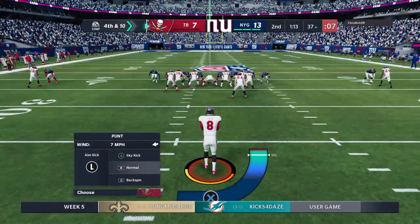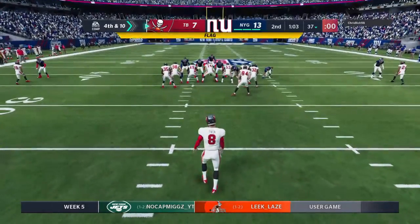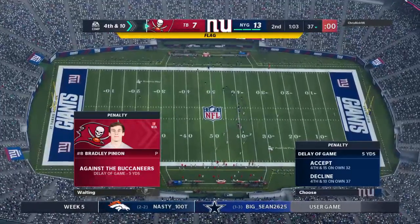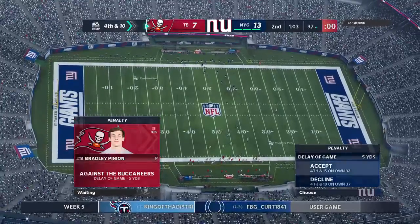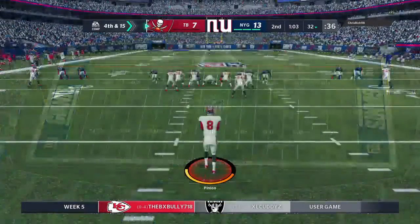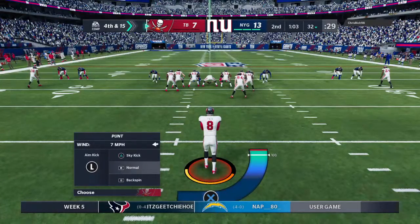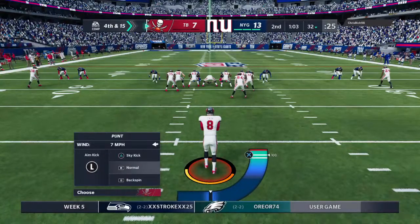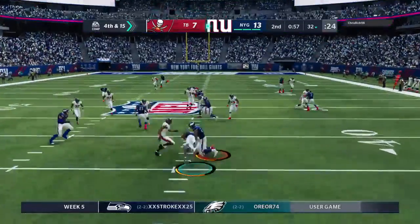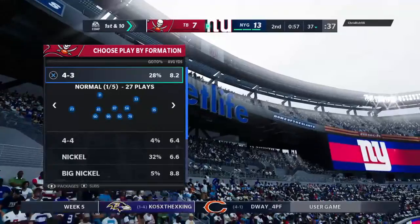Here's Bradley Pinion now, as he'll kick it away for the 2nd time. And now the punt team couldn't get ready in time, and this is going to be a delay. So that'll back him up 5. Here's Bradley Pinion now, as he'll punt it away for the 2nd time. And here's a very low-line drive, almost whiffed on it. Only 29 yards on the punt there, definitely not his best. And it'll be Giant football, 1st and 10.